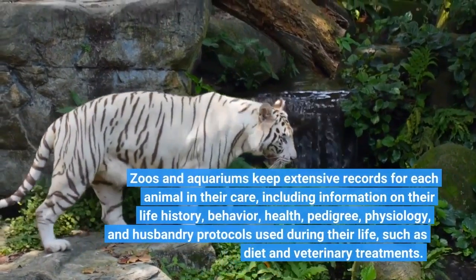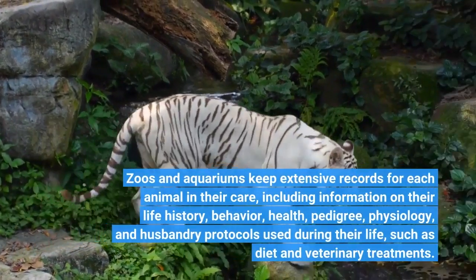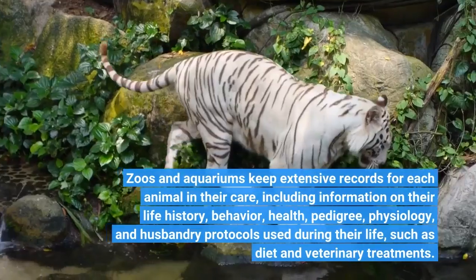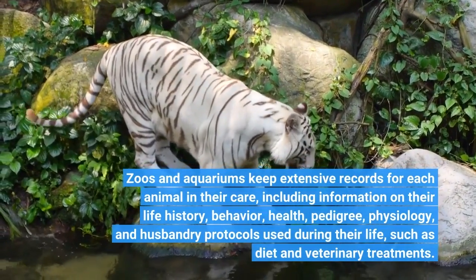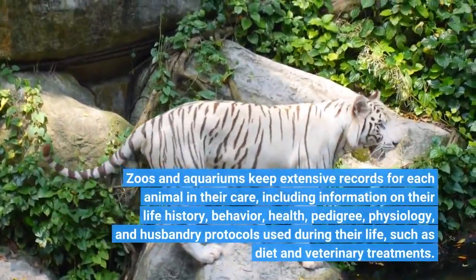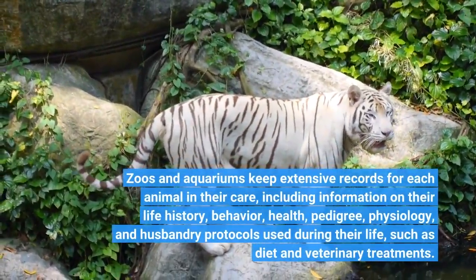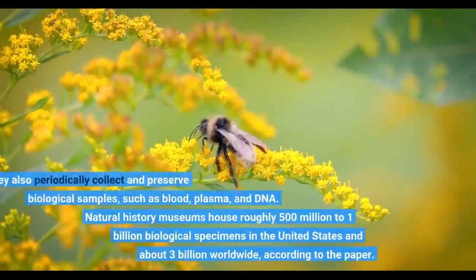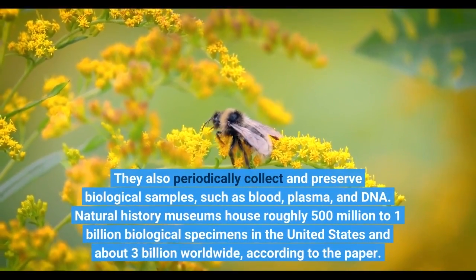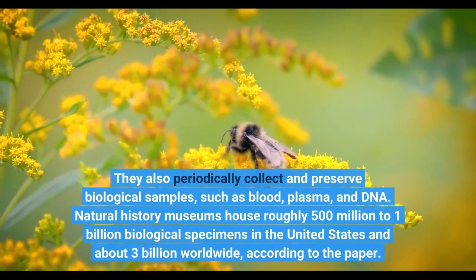Zoos and aquariums keep extensive records for each animal in their care, including information on their life history, behavior, health, pedigree, physiology, and husbandry protocols used during their life, such as diet and veterinary treatments. They also periodically collect and preserve biological samples, such as blood, plasma, and DNA.